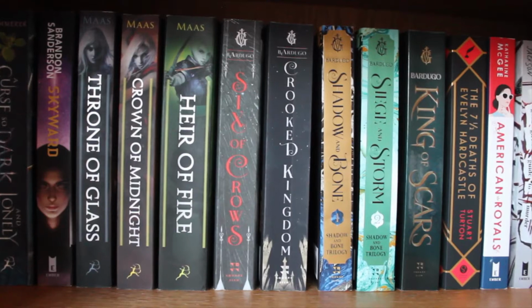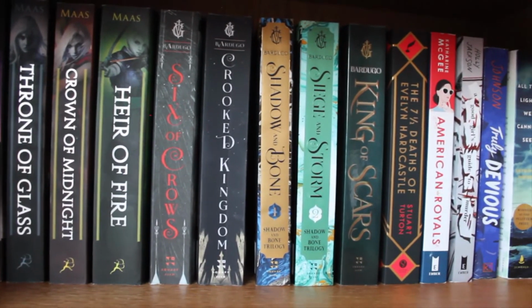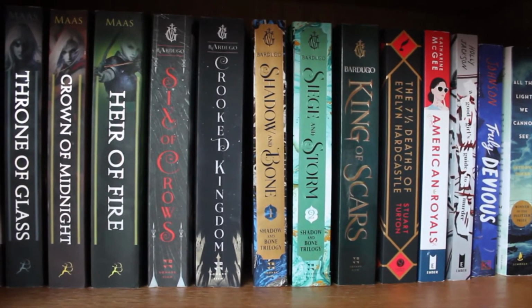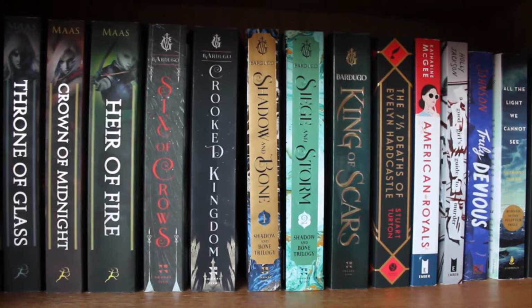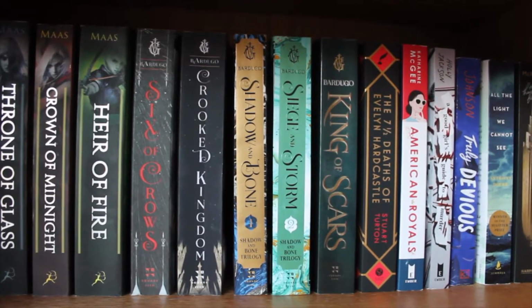Then I have the Six of Crows duology. I have the first 2 books of the Shadow and Bone trilogy, and I also have the first book of the King of Scars duology. I love this world. I know not everybody loves it. Well, not everyone loves Shadow and Bone, but I personally really like Shadow and Bone. I love the characters in the Six of Crows, and I'm excited to see where King of Scars goes.